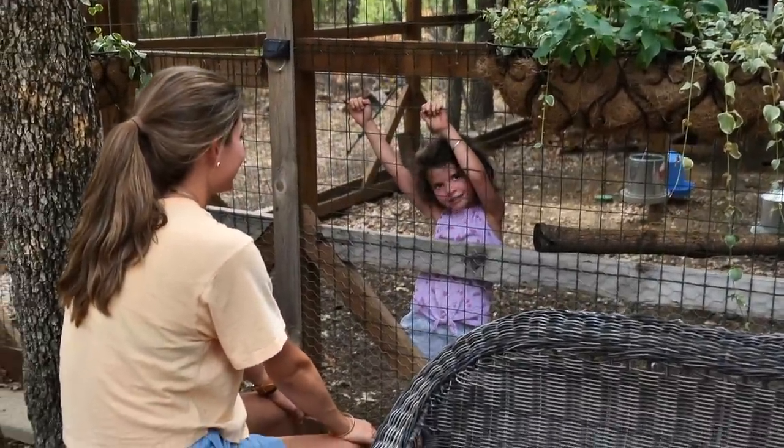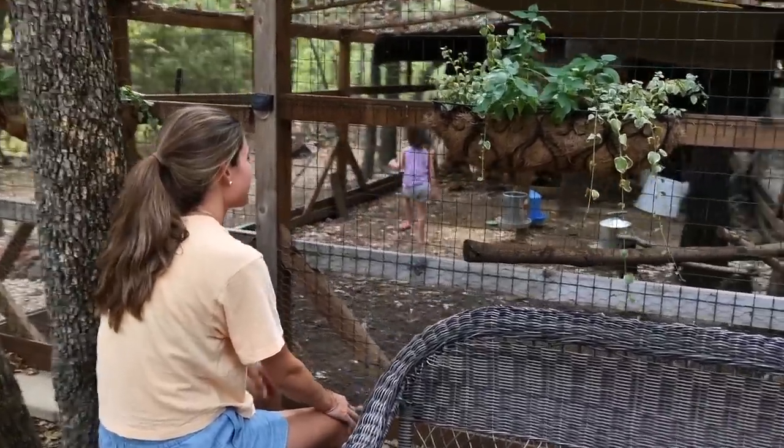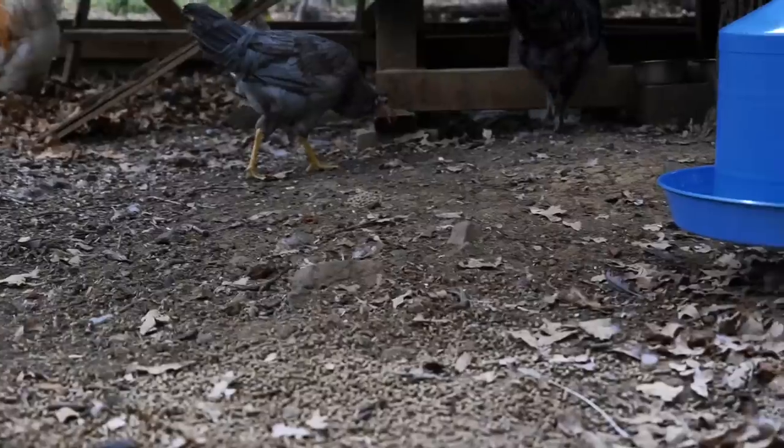Oh yeah, you're posing. What you doing in there? Looks like she's been in the coop. She's got straw and shavings in her hair and her back.